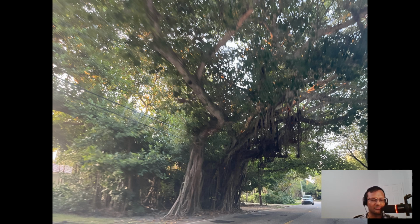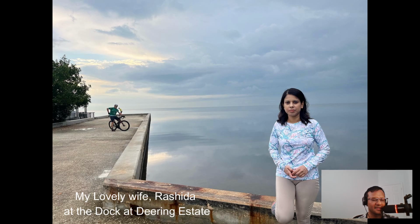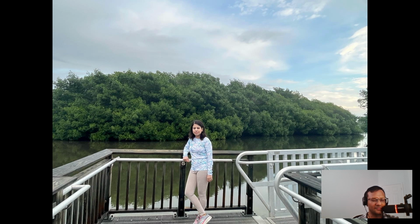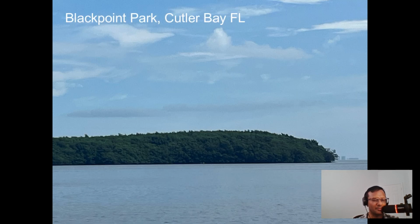One of the key features of Old Cutler Road was that when the Deering Estate was built, which was by John Deering, he wanted to give back this area to the public, and he also made a dock by the Deering Estate. And this point of entry is also another biophilic corridor where you really engage with the ocean and you see all the thick vegetation and the mangroves. So you experience these forms of nature in a very powerful manner. And if you go further south towards Cutler Bay, you can come into Black Point Park. And this park is very remarkable in that it is just pure vegetation. You see the mangroves lining the actual area. You see this pure sense of nature.